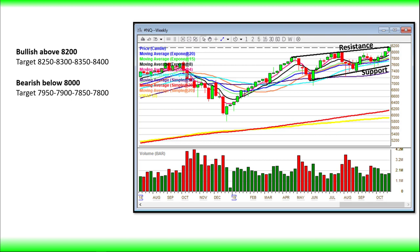So Anna, you could see that we are at the top of this channel of resistance. This is our third test, maybe the third time's the charm. If we can break above that, that's going to be really uber bullish. So 8,200 is the key level. Let's see if we can break above that. That would send us into a parabolic rally. However, if we do pull down below 8,000, that is when I would turn bearish, meaning we're going to come down to the bottom of the channel most likely.